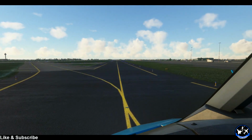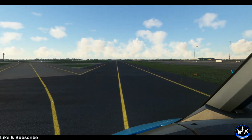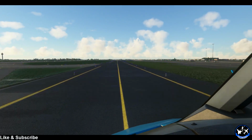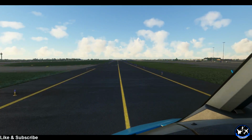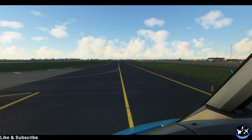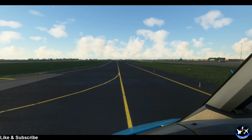Honestly, if I was a real world pilot, I'd probably be bricking it every time I flew into Schiphol just because it's so big and so busy. Usually, as well, every time I've flown in and out there in real life, the weather's been pants.